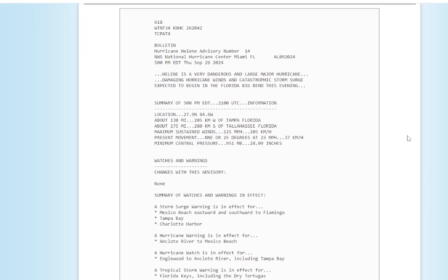Helene is a very dangerous and large major hurricane. Damaging hurricane winds and catastrophic storm surge expected to begin in the Florida Big Bend this evening. As of 5 p.m., its location is 27.9 north, 84.6 west, about 130 miles west of Tampa, Florida, about 175 miles south of Tallahassee, Florida. Maximum sustained winds are 125 miles an hour, moving north-northeast at 23 miles an hour, and the minimum central pressure is 951 millibars, or 28.09 inches.